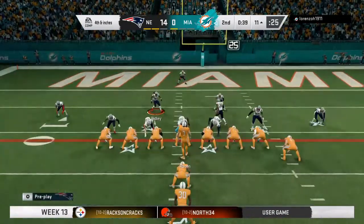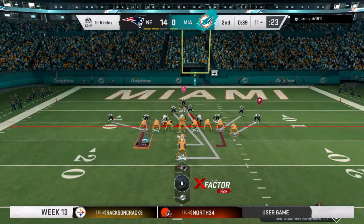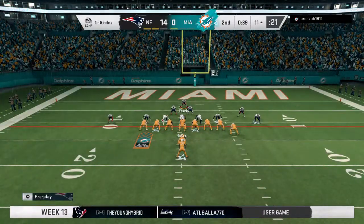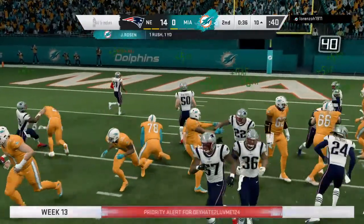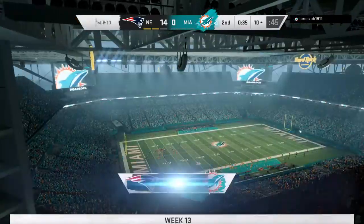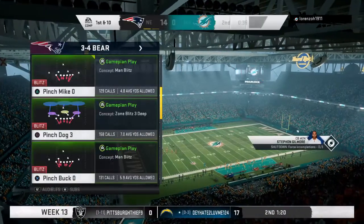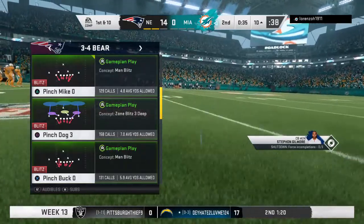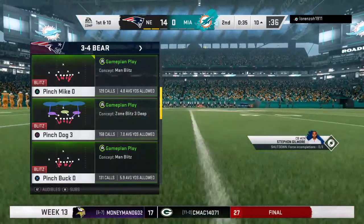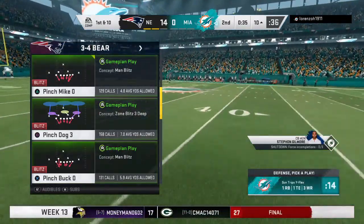And no signs of the field goal unit. They're going for it on 4th down. Rosen going to keep it himself. And he'll be touched out here, but not before he does pick up the first. Now the Dolphins will use the last of their timeouts, as the clock will stop with 35 seconds to go in quarter number 2.